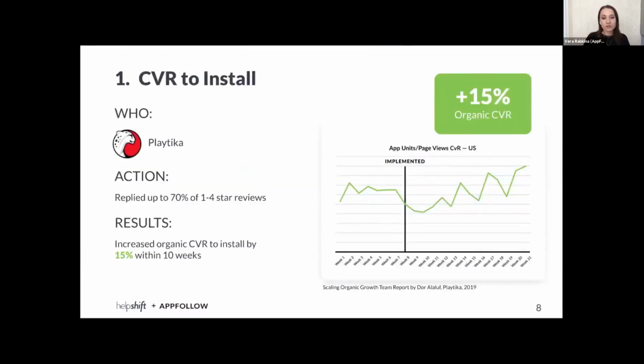The first case I'd like to share is by Playtika, a big player in the social games industry. The experiment they did has shown that replying to reviews has a direct influence on conversion to install rate. They took an app that had no review replies history and started to reply to up to 70% of reviews with a rating from 1 to 4 stars. As a result, they not merely increased the rating of the app by 0.7 stars, but also increased organic CVR by 15%. To understand how great the result is, think that for every $1 they previously spent on marketing, now they would spend 87 cents.